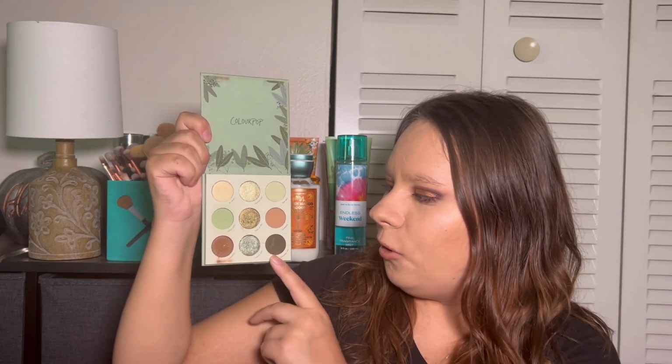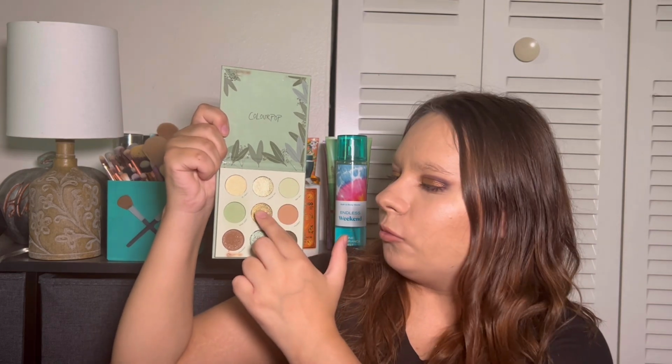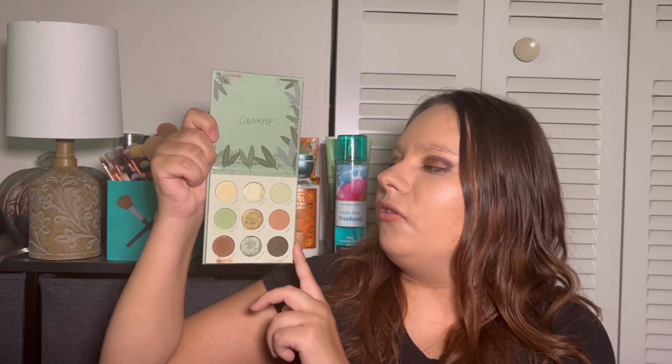But with that being said, this is Sage the Day from Colourpop. This is what she looks like. Very, very beautiful. I love these tones right here and right here. The shimmers are very, very nice. So yeah, very good quality. I got this in January. I think it also released in January. It's really, really good. If you were wondering if this palette was good, if you like greens like me, yes, this palette is very nice for greens. So yeah, I definitely would pick this up if I were you.